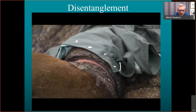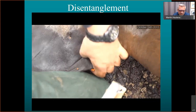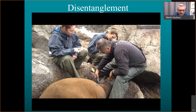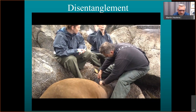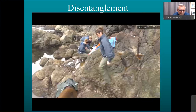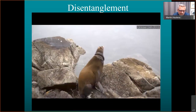This is an adult California male sea lion, successfully darted in Barkley Sound, just off of Ucluelet. This is one of our first successful disentanglements here in Vancouver after that initial Flash Gordon guy that was brought into our facility. So this was a huge one for us. Obviously pre-COVID, lots of folks not wearing masks and enjoying each other's company. So this was huge. This is him afterwards.